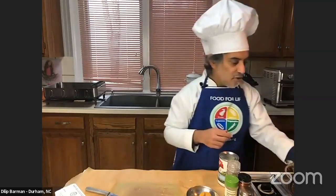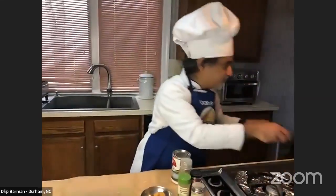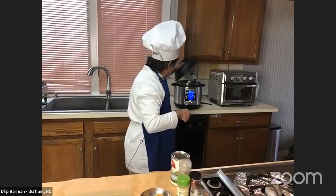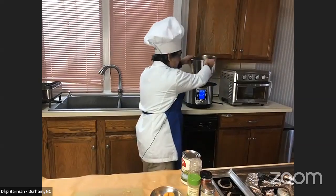Today's dish, and all the recipes are available. We will be sure to post that. We have posted it, and we'll post it again. So today's dish, what I did is I made a beet dish with beans and greens. And I've made it here.